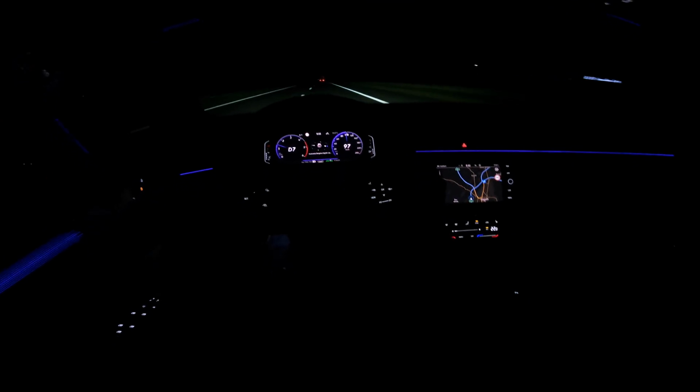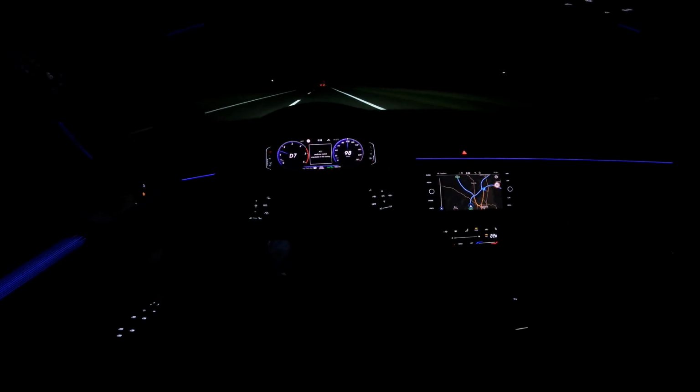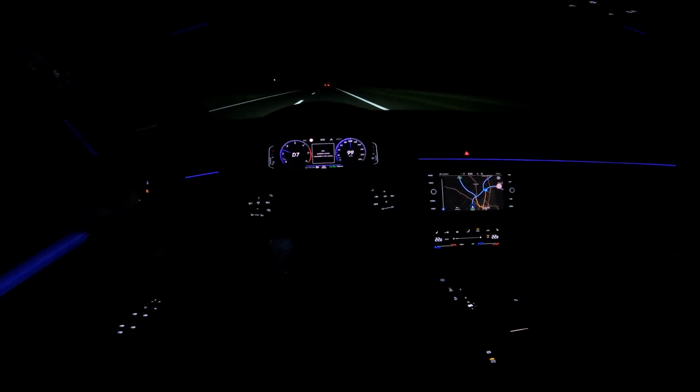So we do have, if you push towards the screen, the turn signal lever, automatic long beam. Now let's engage that cruise control. So ACC doesn't work in my country. That's very discriminating.